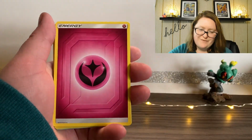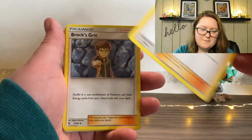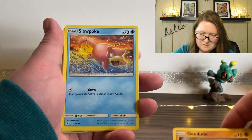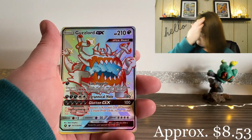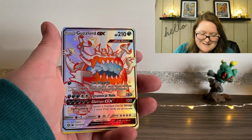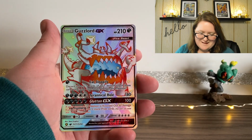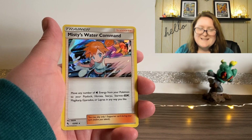Okay, it's starting with a Fairy Energy. Lieutenant Surge's Strategy, Koga's Trap, Brock's Grit, Koffing, Cubone, Geodude, Slowpoke, Clefairy. Oh, that's awesome. It's a shiny, holographic Guzzlord GX card. That's awesome. Such a beast. And last but not least, holographic Misty's Water Command.